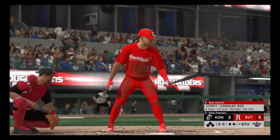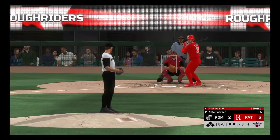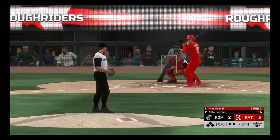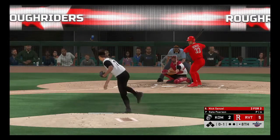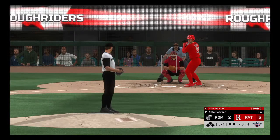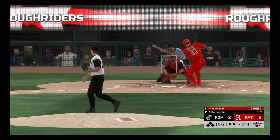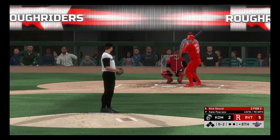Now at the plate, Nick Senzel. He'll get things started now in the bottom of inning number 8. The third baseman. First pitch of the at-bat on its way. On its way, the 0-1 pitch. Fastball, and he's quickly in the hole, 0-2.